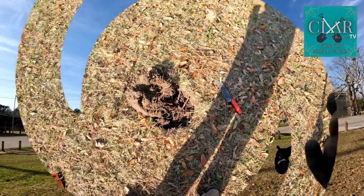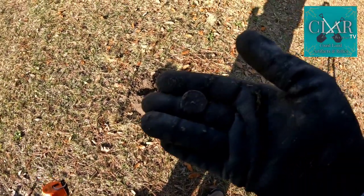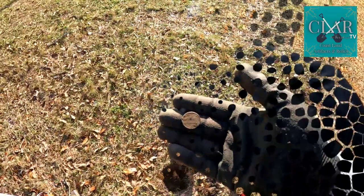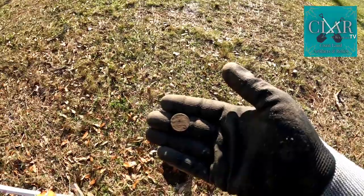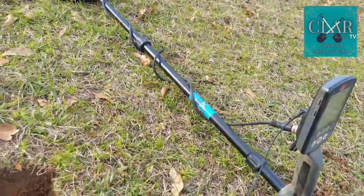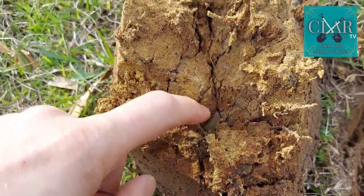Let's keep on digging, right? All right, I've said it before, I'll say it again. Check your holes. Same hole again. Another signal. Let's keep on digging. So this park is loaded with deep copper memorials. But you know what? Let's keep on digging. I'm literally right next to where I found the three quarters in the same hole. I had a little banger right here, 26, 27.